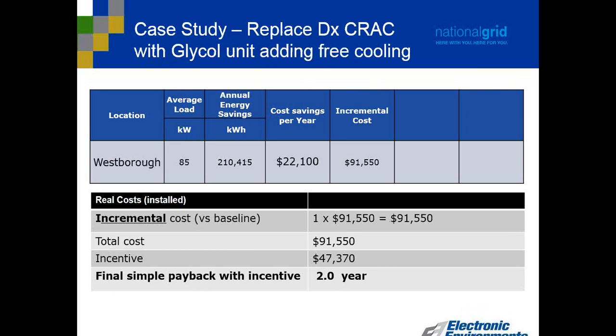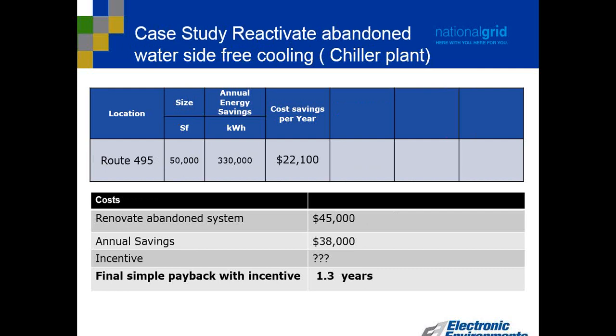Here's another project we worked on where the customer was replacing equipment that was already at the end of life. We were able to provide an incentive to get them to buy a more efficient piece of equipment, one that had a glycol-free heat exchanger, which allowed us to use free cooling. The extra cost to buy the more efficient model was $91,000, and we were able to pay an incentive of $47,000 to bring it back to a payback of 2 years for the customer, which they found quite attractive. And next slide.